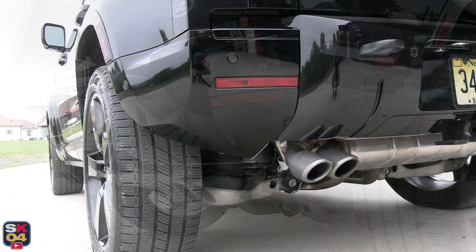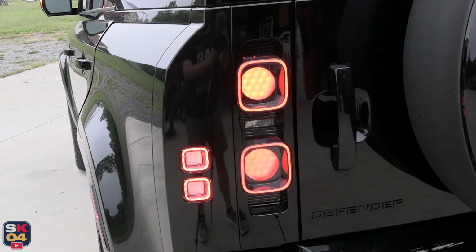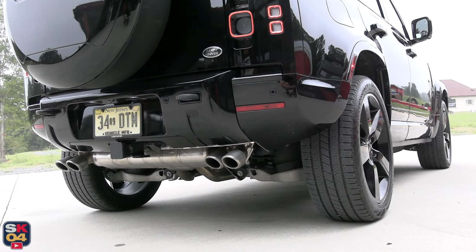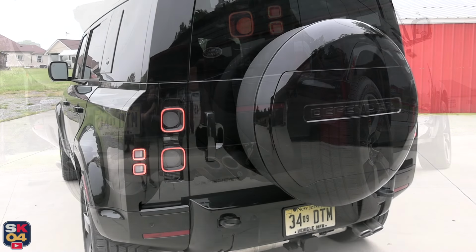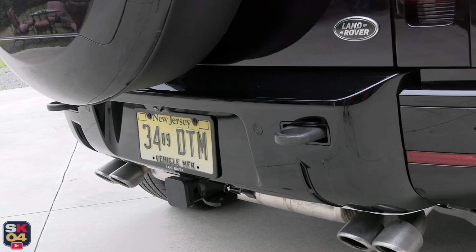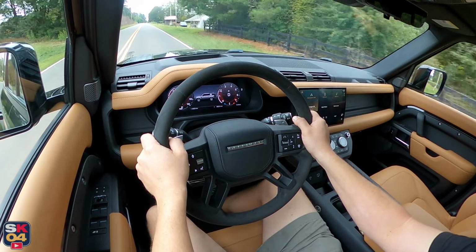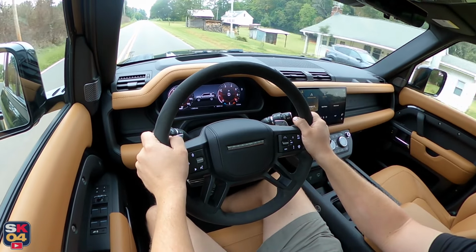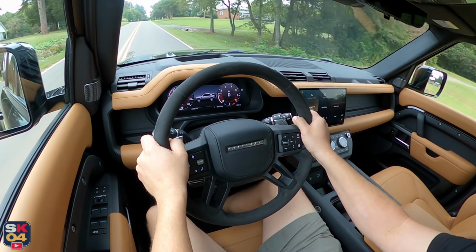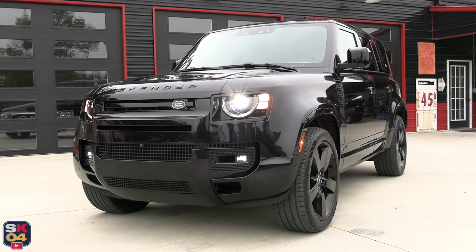This example in particular is equipped with several optional extras, including in-vehicle Wi-Fi, 22-inch gloss black wheels, the extended black exterior pack, an integrated air compressor, and a body color spare wheel cover. The total MSRP for what you see here, including destination, is $117,695.